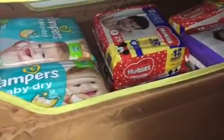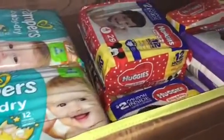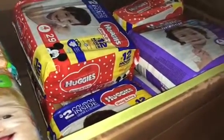Okay, so I use this co-sleeper. Obviously, we're not using it anymore for the baby to sleep in, so I am using it for storage. So in the bottom here, I have all size 4.